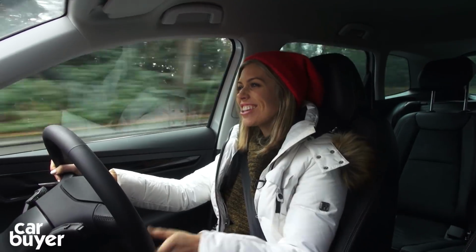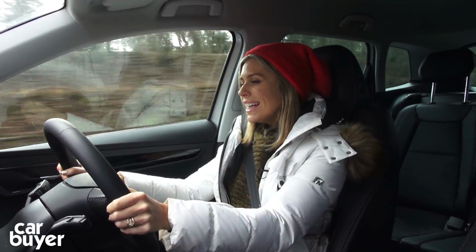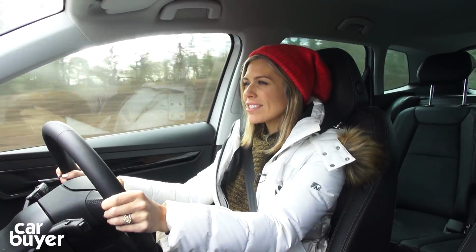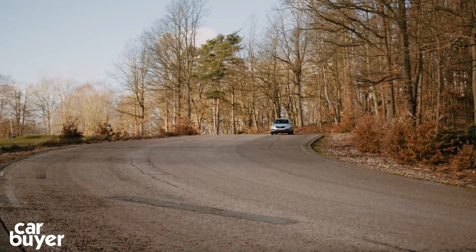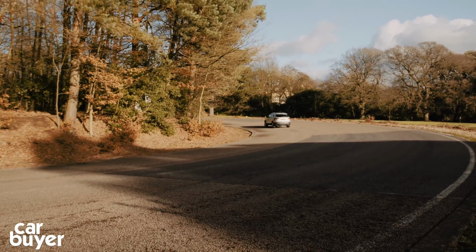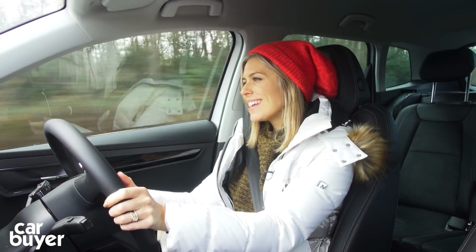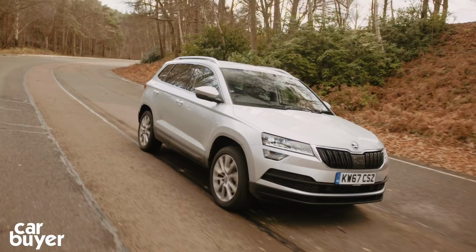The Karoq is good to drive in that typical VW group way. The steering isn't as sharp as a Peugeot 3008 or a Ford Kuga, but it's accurate enough and has more consistent weighting than either of those two cars. The manual is definitely the pick of the gearboxes. It's nice and precise to use, whereas the DSG Auto can be a little hesitant at times.